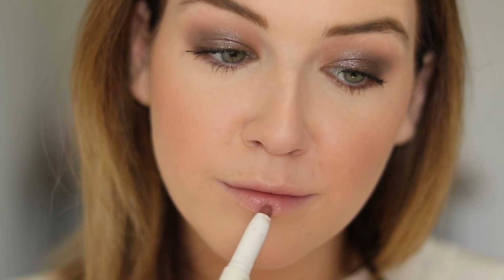Let's talk about some lip products, shall we? I'm going to start off with what I am wearing on my lips today. It's kind of a weird combination. The first is the Flower Beauty Scribble Stick. This is a multi-purpose lip and eye product.